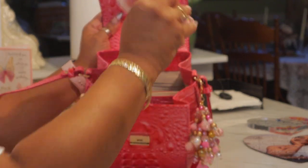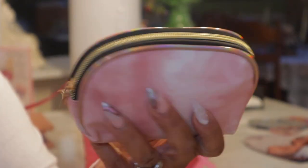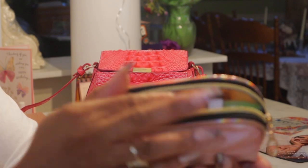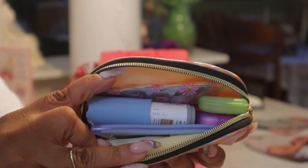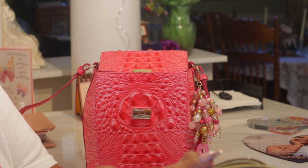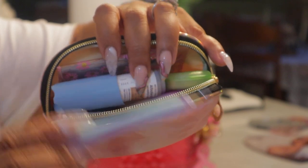And y'all have seen this pouch before. This is my catch-all. Okay. And so in here, everything that I normally carry, y'all, can y'all see? It's packed to the top. So I wanted to show you what it carries. So you see I have my Neosporin in here. Okay. My inhaler is right here. Let me move it so you can see the rest of the stuff. Well, you can see it from here. I have my cuticle cutter right here.